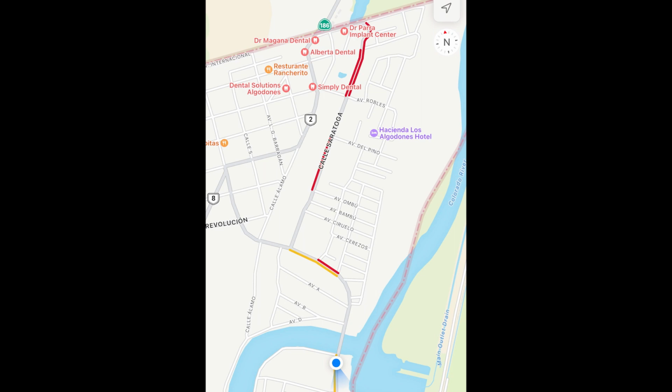This is going to take us a while. Don't know how long, but never been this way before. This first time driving in, so we'll see how this works out. But we have now gone across the river, so we're really not even in Algodones at the moment. And we just have to work our way down through the town.